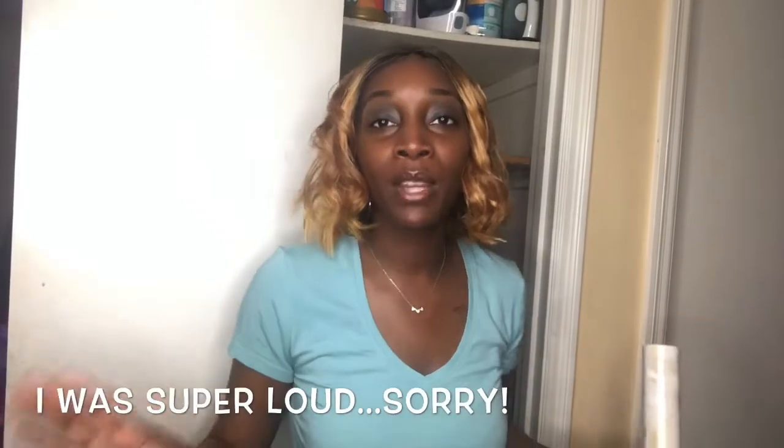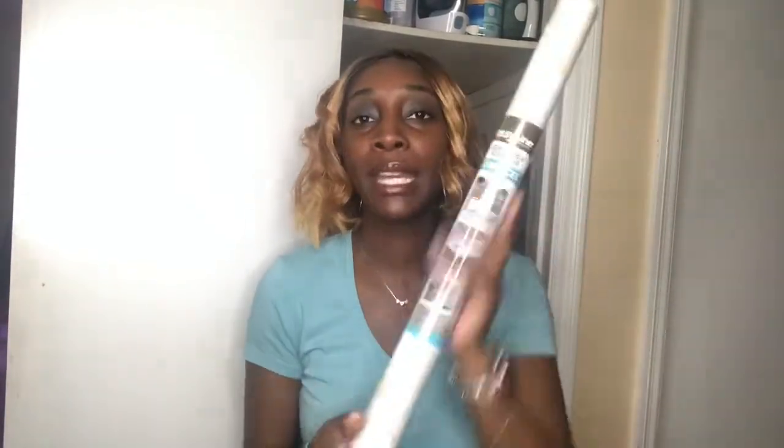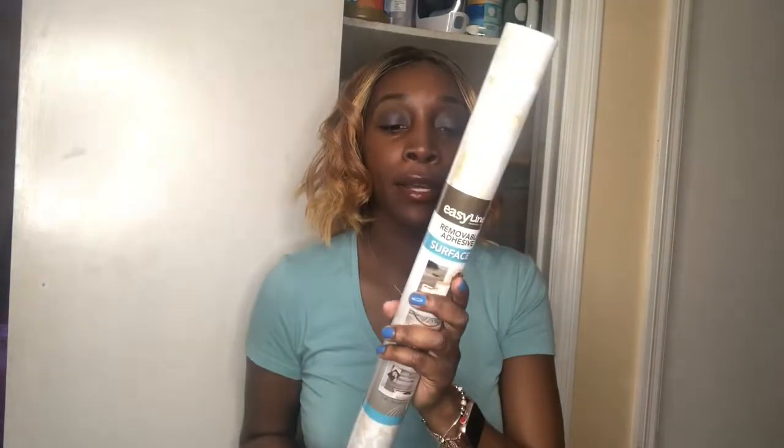All right, now I am gonna go ahead and line the shelves, and I am gonna line them with this easy liner here, removable adhesive to any type of surface. And I did get this from Walmart. And actually this is the same contact paper that I could do my countertops with, which I do have a video coming up on. But yeah, this is what I'm using here. So let's get started.